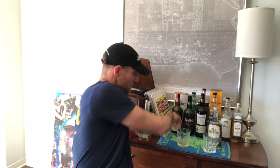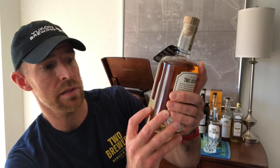This is a must-have. I don't even know if this is available anymore because what happens is they do limited editions of these releases. So this is bottle number 577 of 1,000 bottles. So once this is gone, they're gone.